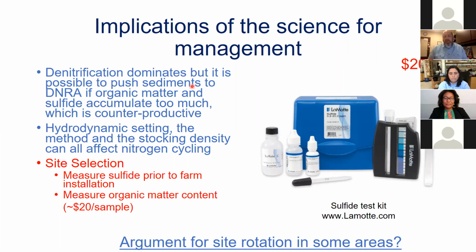If we do have a system that is getting too organic rich and too sulfide rich, perhaps what we need to do is rotate our crops, bring in different animals, move them to a slightly different area in the bay, but it becomes a management strategy that we can exploit.